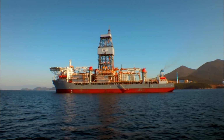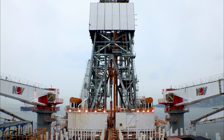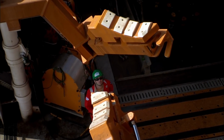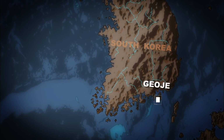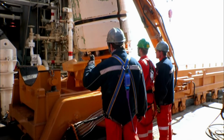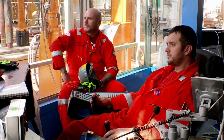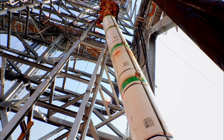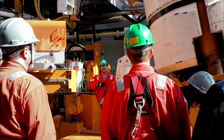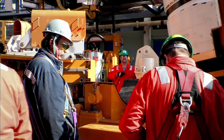Two miles off the South Korean coast, the world's newest drill ship, ENSCO DS6, is being put through her paces. Steady, steady. Down on the driller. It's up to Dawn Breen's team to ensure she passes a series of critical tests and safety checks to prove she's ready to drill for oil. Are we down? Maybe down the way. There you go. Okay, good.